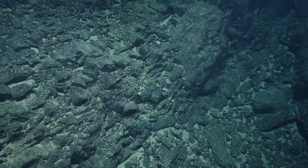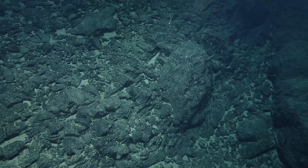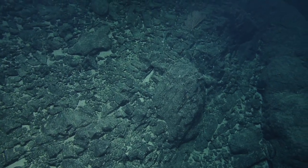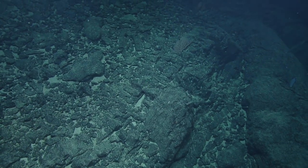So, we're off on the other side here. We have the ridge, the edge of it, a little close to our back, so I've got us pulling this way a little bit. We're going to do that.